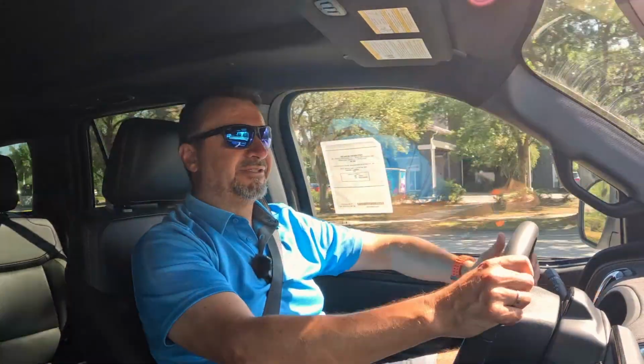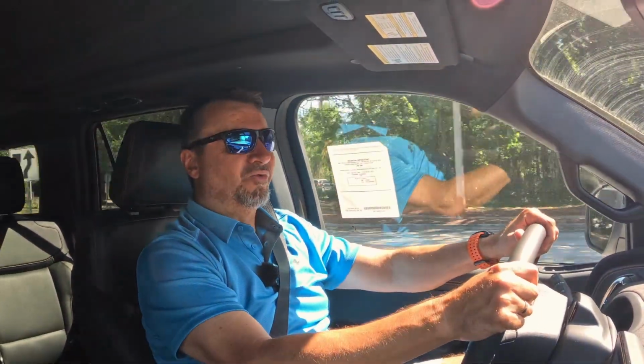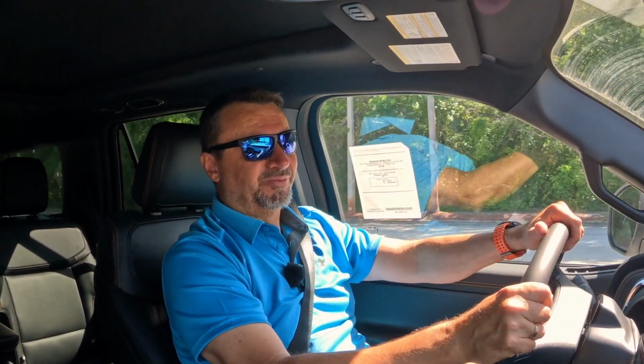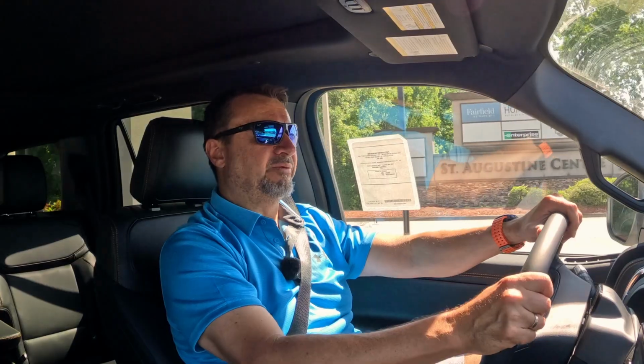Now, as far as the steering wheel itself, so far that oval shape doesn't bother me at all. It is on the smaller side, definitely smaller than some of the bigger truck steering wheels, and I guess that's a kind of preference, whichever one you like more.